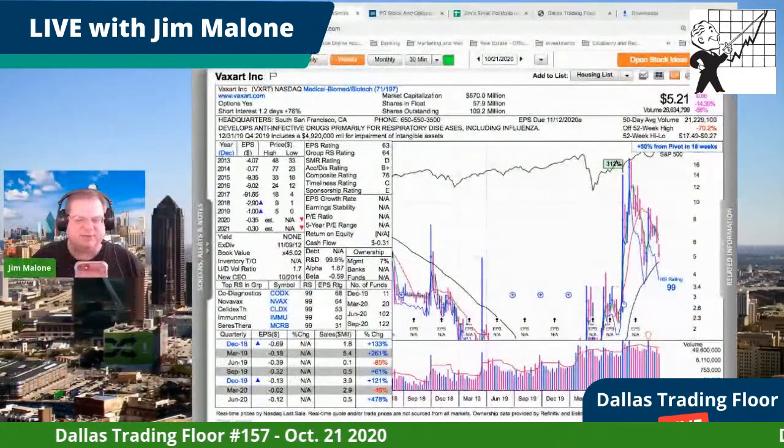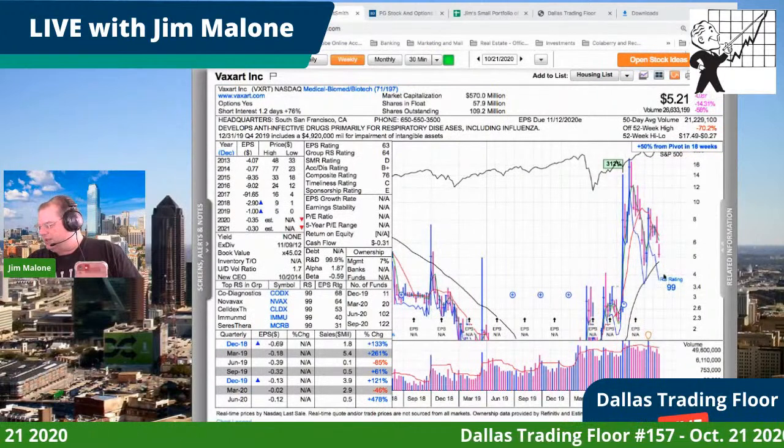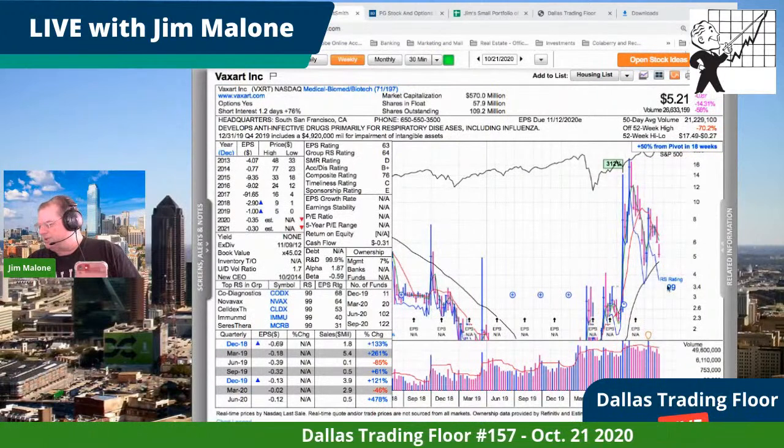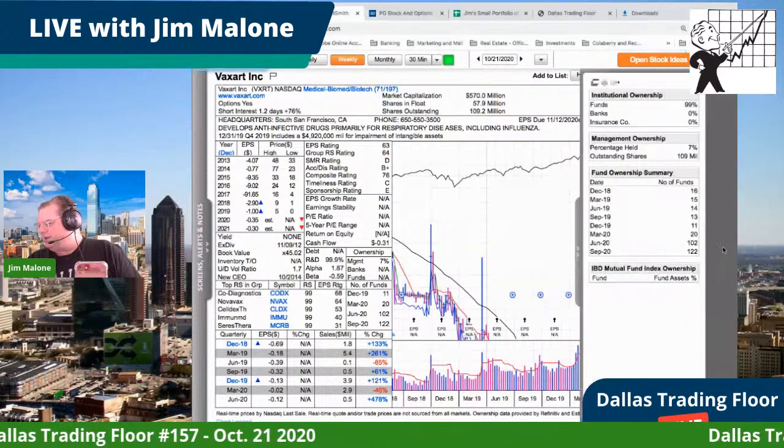Okay, so this is an interesting company, Vaxart, and it's got a very high relative strength. So let's take a look at that, VXRT. I'm thinking about putting this on the watch list here. It's a very hard stock to trade. It almost trades like a penny stock, but it does have a lot of power. It's pulled back today. It looks like it's going to pull back to the 200-day moving average, but it still has a relative strength of 99. Very tough stock to trade.